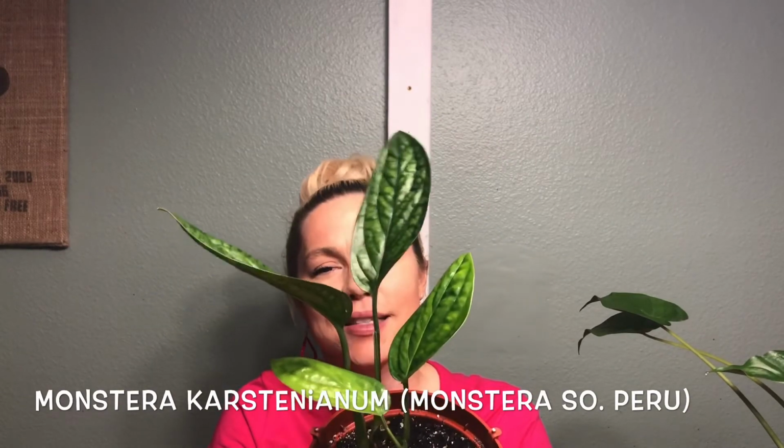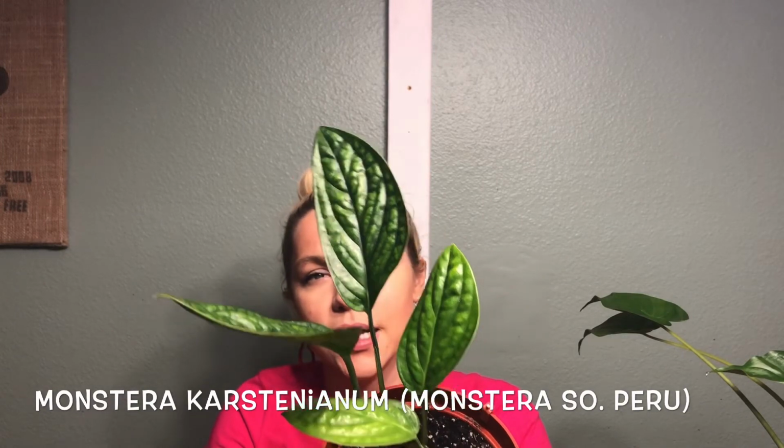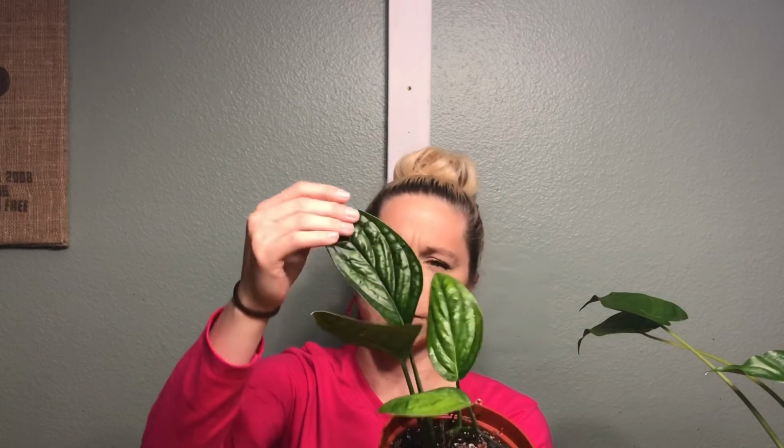You can have this guy in bright indirect light, but when you have it in lower light, the dragon-like scales, or the dragon look, I think it looks lizardy, like lizard skin, or kind of dragon-like. But these guys do well in low light as well. And that does not mean no light. It just means they don't need to be in bright indirect light next to a window.